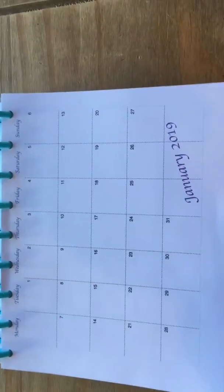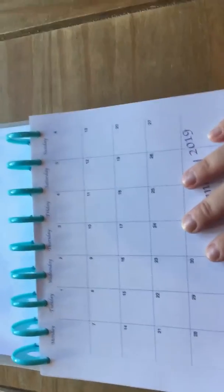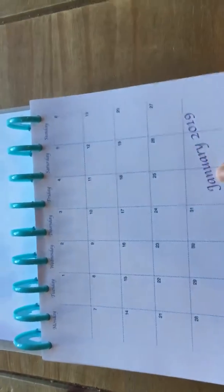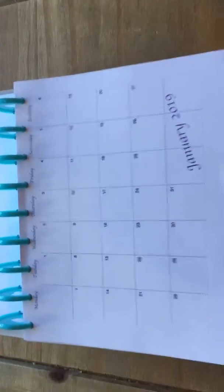Then we have, let me turn the camera, the month of the year, January. Now I've put it on one sheet. It is a little bit small, but for a child or teenager, I think it might do. I'm going to ask her as the year goes on how she's getting on with it.